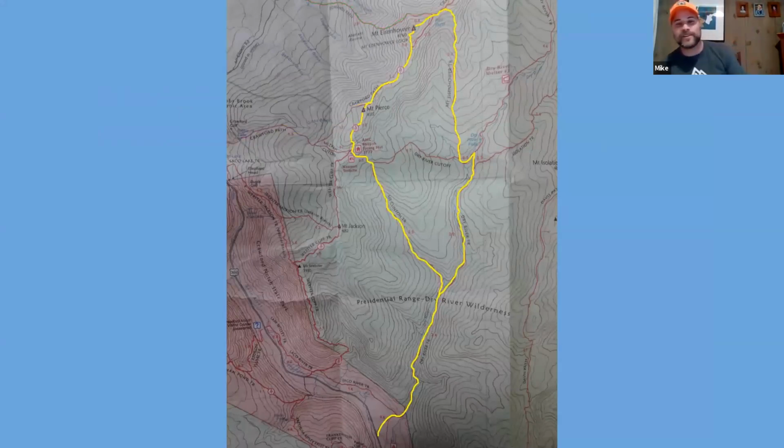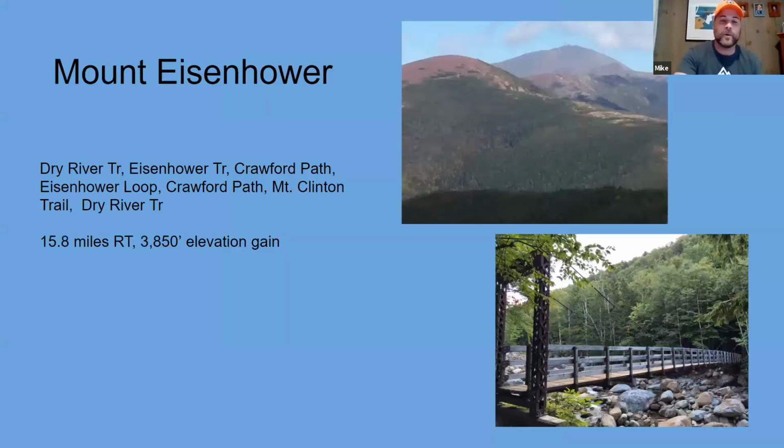All right, so rather than coming up the Crawford Path, take a look at coming up the Dry River, which is really a great hike. And this puts you on 2 great trails that are, in my opinion, underutilized. One would be the Mount Eisenhower Trail, which is right there. And the other one would be the Mount Clinton Trail, which is that one right there. And those are 2 fantastic hiking trails that you will not see a ton of people on.